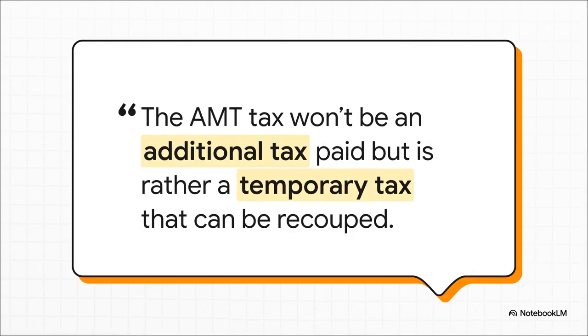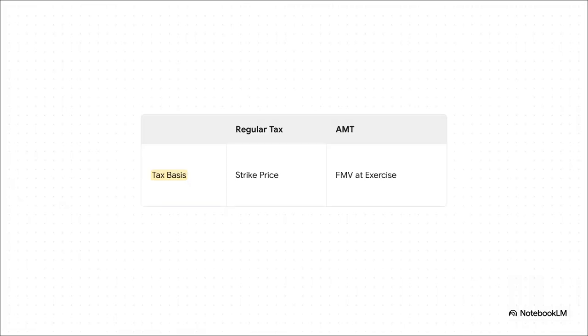But here it is. This is the most important thing to understand about the AMT, and it's a total game changer. The AMT you pay, it's not just gone forever. It actually works more like a prepayment. Think of it like a credit that you can often get back in future years. So how does that work?